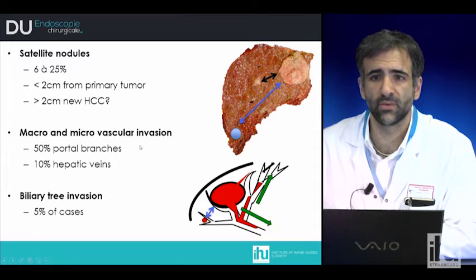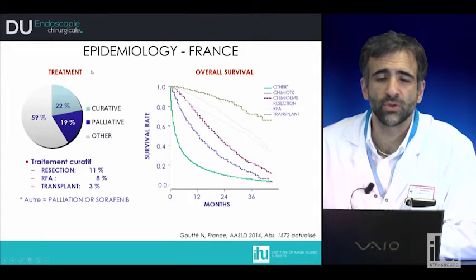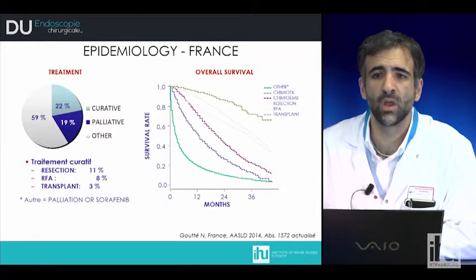Concerning the macro and micro vascular invasion of the tumor, it's present in 50% of portal branches and 10% of hepatic vein. It has also an invasion in the biliary tree, in about 5% of cases. Concerning the epidemiology, we can find the treatment in the left part of the slide. Only 22% of patients have a curative treatment with resection, radiofrequency, or transplantation. The rest of patients are in palliative care or chemotherapy.